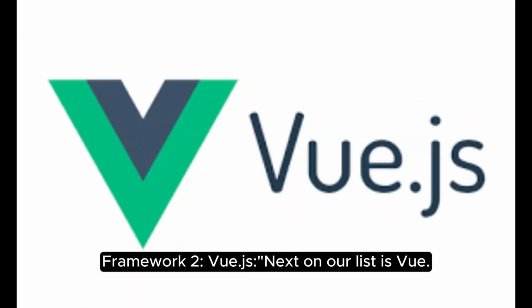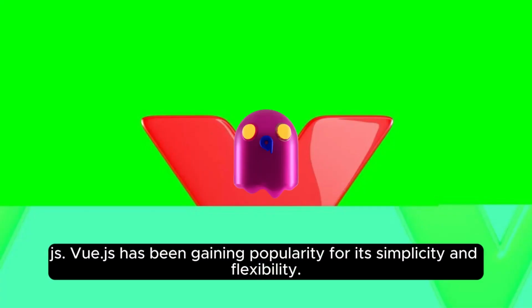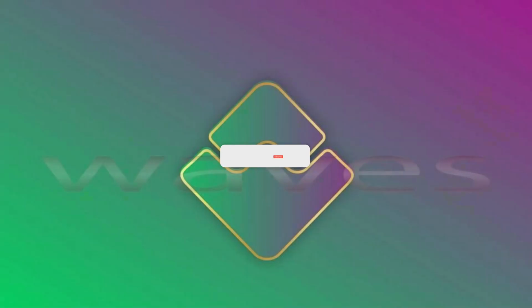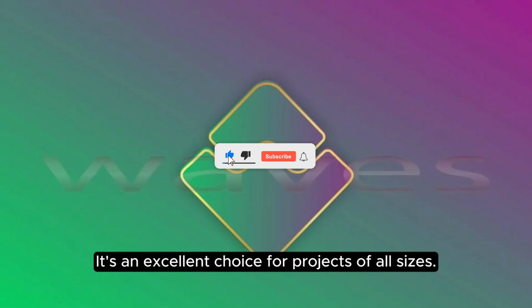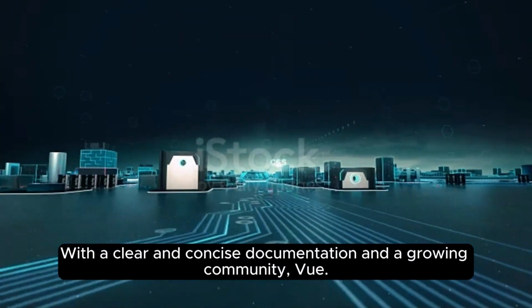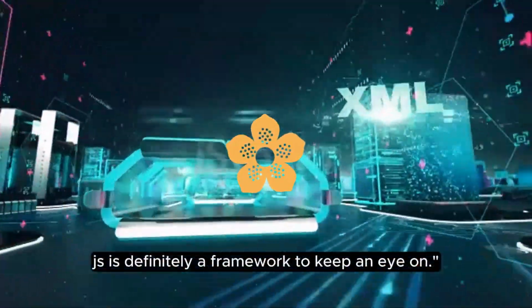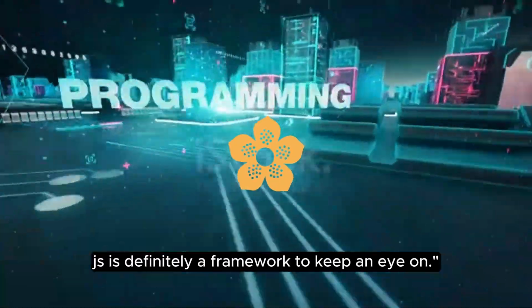Framework 2. Vue.js. Next on our list is Vue.js. Vue.js has been gaining popularity for its simplicity and flexibility. It's an excellent choice for projects of all sizes. Vue's gradual adoption approach allows developers to integrate it seamlessly into existing projects. With a clear and concise documentation and a growing community, Vue.js is definitely a framework to keep an eye on.